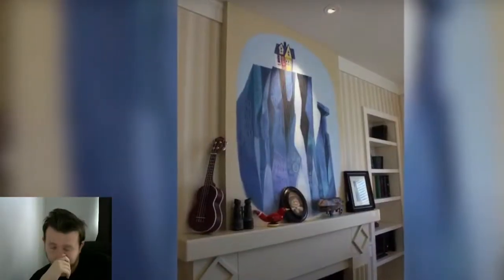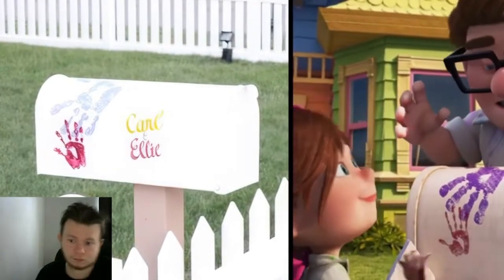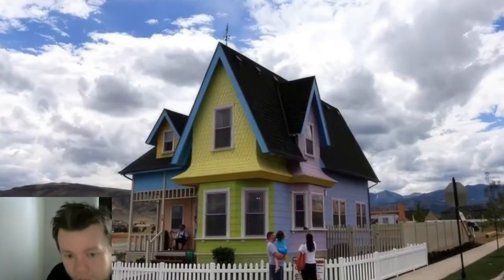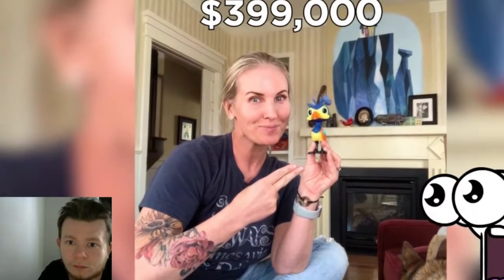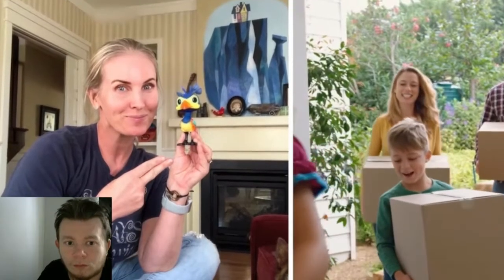A hand-painted mural in the living room, and Carl and Ellie's custom letterbox sitting out in the front yard. The house is the ultimate piece of memorabilia, and in 2012 a Pixar fanatic called Lynette Hamlin bought it for $399,000 before moving to Harriman with her family.